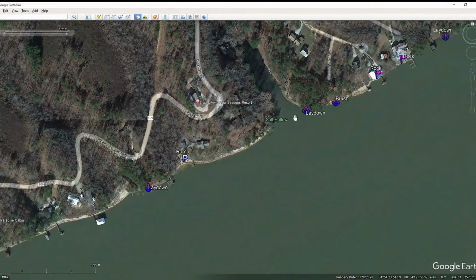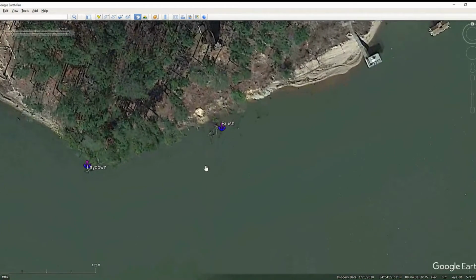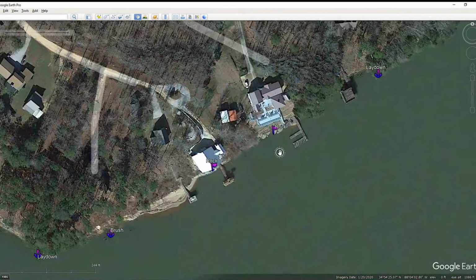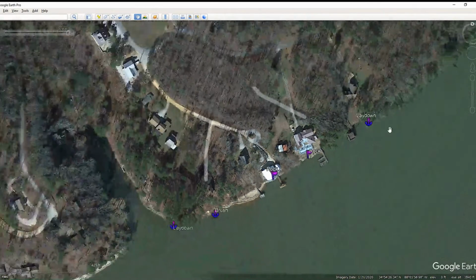We've got Salt Hollow back in here. Got a couple laydowns, some more brush. This looks like quite a bit of brush right in here, so that could be a good spot. Go flip around, see what you can find. More rock up here by these docks. Look at these houses, they're beautiful. Look at this rock that's up here by this house too. This could be a really good spot to go check out. So you'll want to go look at that.